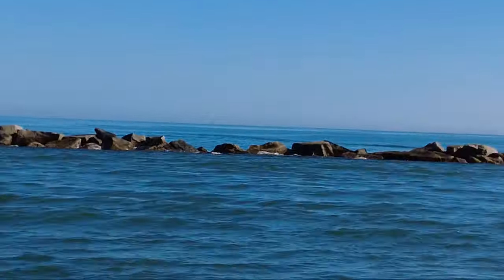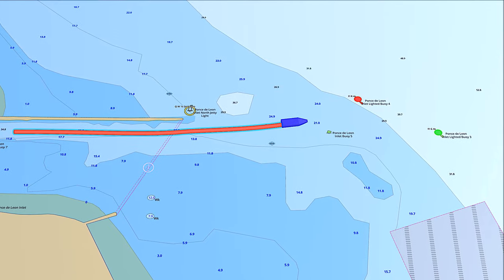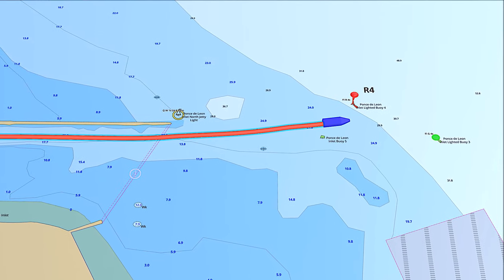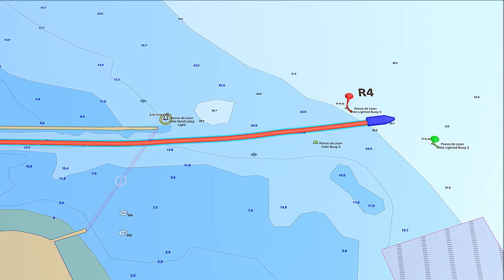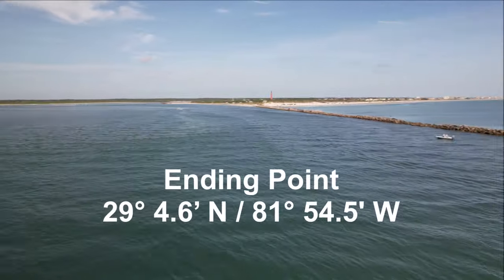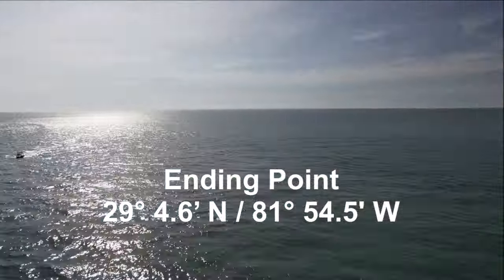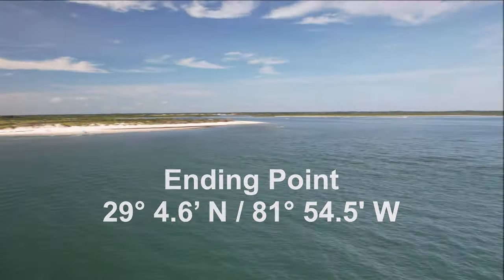To avoid snagging an abandoned fishing line in your prop, keep a reasonable distance from the jetty. Pass between Green Buoy 5 and Ponce de Leon Red-Lighted Buoy 4 as you enter the ocean, and consider Green-Lighted Buoy 3 your endpoint. The lat long is 29 degrees 4.6 minutes north and 81 degrees 54.5 minutes west.